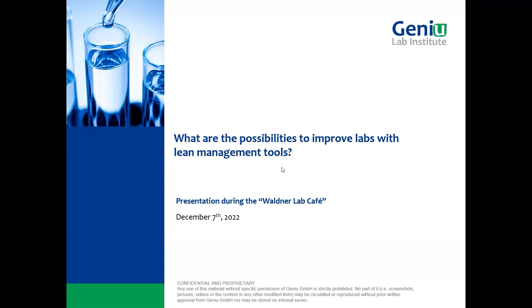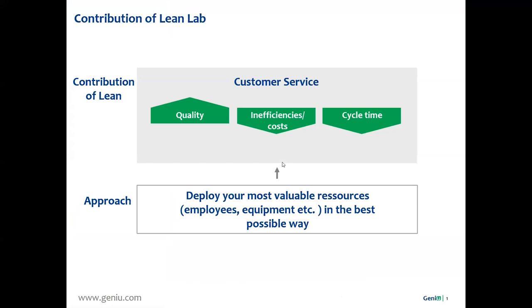And if we talk about the possibilities, first we should start with what is lean and what is the contribution of lean. At the end, lean is all about customer service. That can be an internal customer, if you are in a laboratory at a production site, for example. For example, the supply chain department could be an internal customer, or the external customer if it's a contract lab, for example. That's basically the focus of lean.